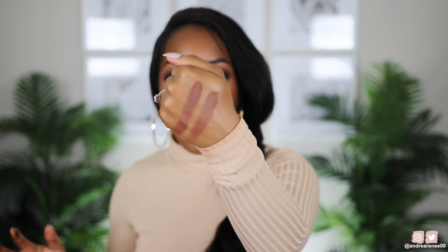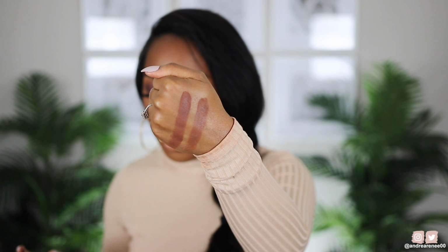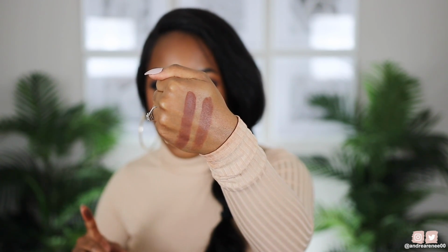So this one is Phenom, and then I'll show y'all what Leader looks like. So we have Phenom right here, and then we have, ooh, I'm messing up my shirt. It's okay, whatever. And then we have Leader right here. So I don't know if y'all can see a difference, but see how warm Leader is? It's more like a red. There you go, that's what it is. It's more red. So if you like that extra warm, red undertone, but not too red, Leader, this is it. Phenom is still really pretty, but if I had to pick between the two, I would definitely pick Leader.